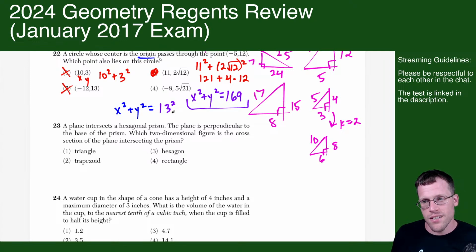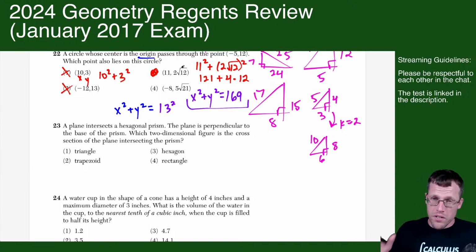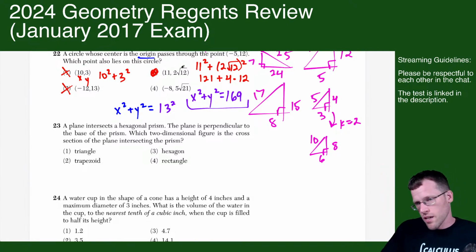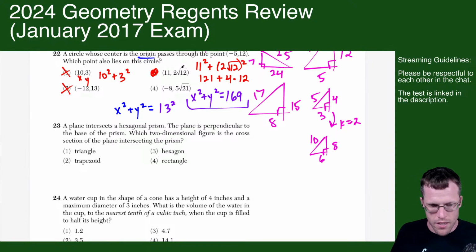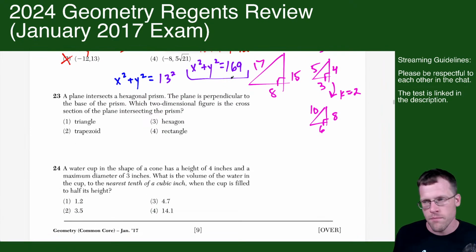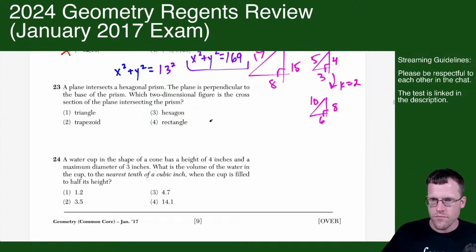Honestly, if you bring a compass to the test, you could plot this negative 512 on the back, make a circle with your compass, and then get decimal values and measure, and see which one's most reasonable. That will work. Okay. You can use common sense, but it's good to know how to do the math too.